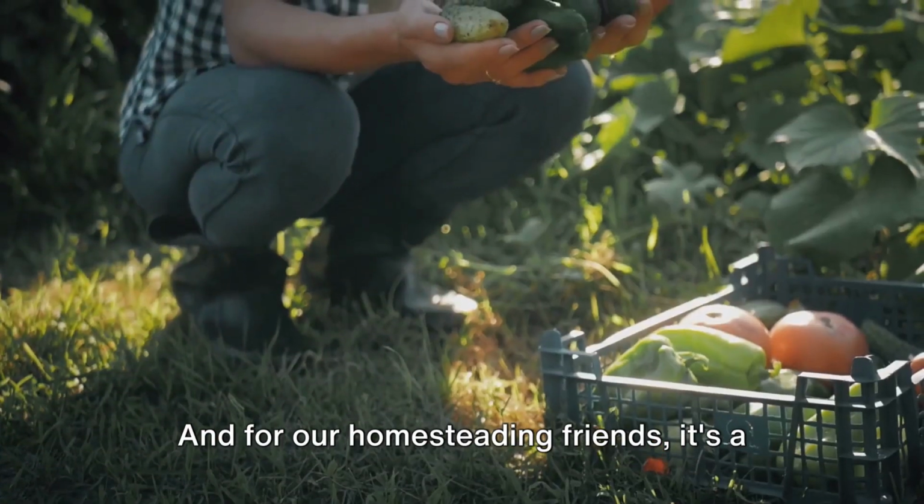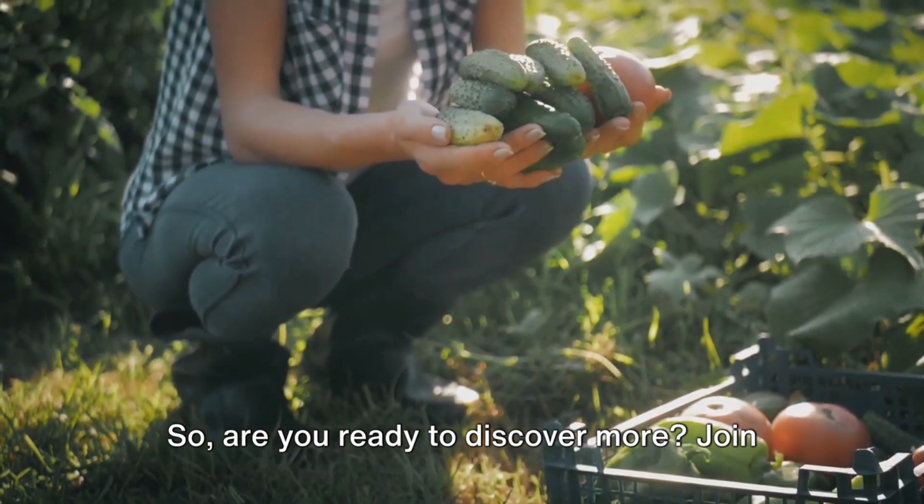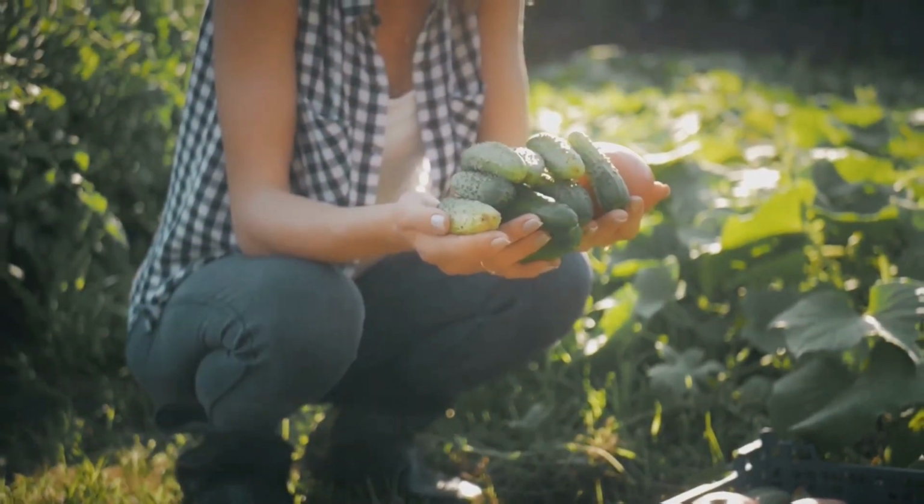And for our homesteading friends, it's a crucial skill for sustainable living. So are you ready to discover more? Join us as we unlock the secrets behind the art of fermentation.